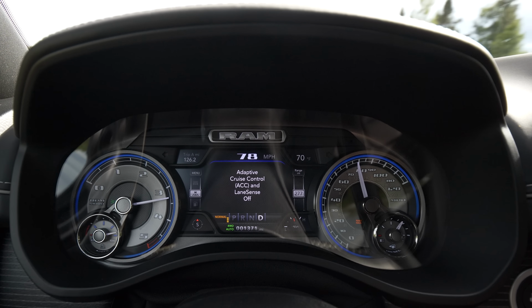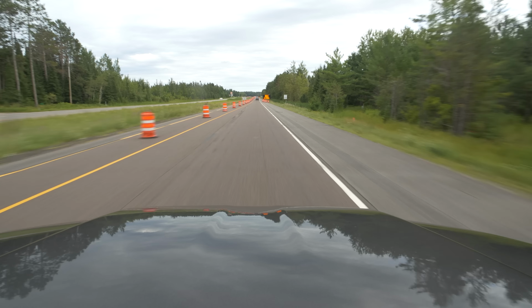The thing only revved to 4,000 RPMs? Yeah, it's a diesel, Mark. We're setting off in the all-new 2020 Ram Eco Diesel.